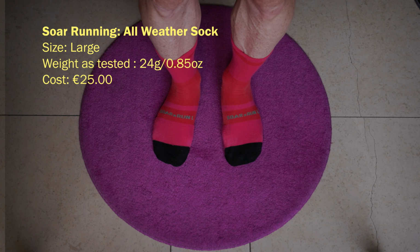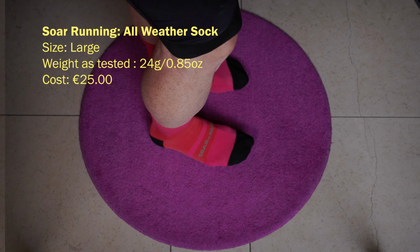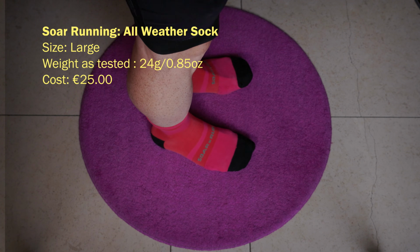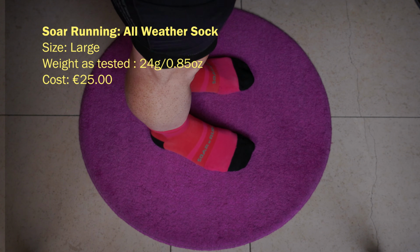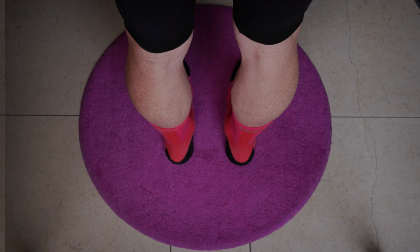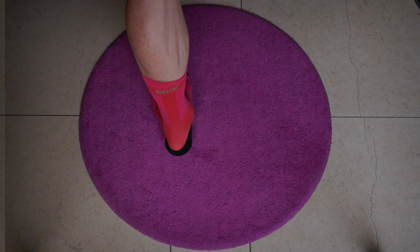These, on the other hand, the all-weather sock, I would. I talked about the Randy Sun waterproof sock, but these ones aren't waterproof, they're water resistant. So that's very handy. If it's a very wet day and you're out running, these are actually a pretty good sock. A bit breathable, but also keep out a bit of the water. So I think they're only available in this sort of pinky color, but if they were available in other colors, I probably would buy more of these socks.